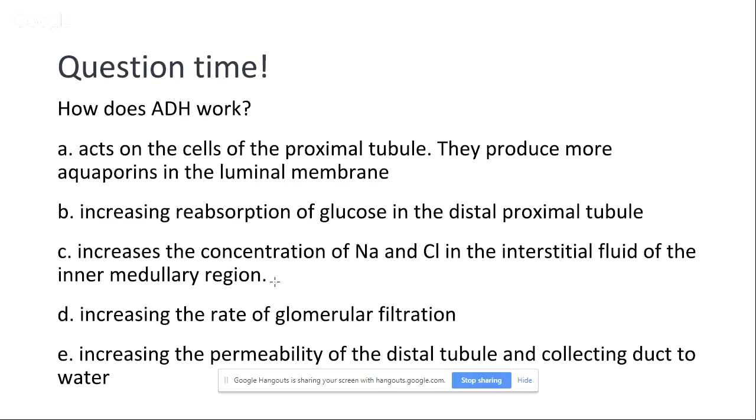Not quite, no. So it increases the concentration of sodium. It's not in the interstitium of the... Oh, this is a bit hard, actually. I don't know. Okay, so it's E. So it increases the permeability of your distal tubule.